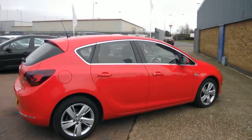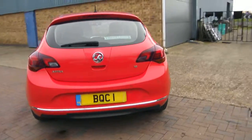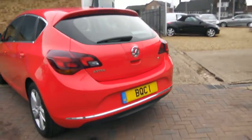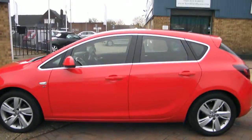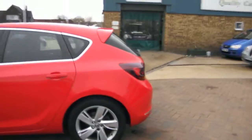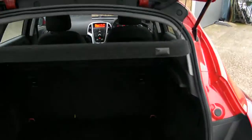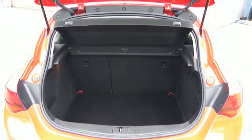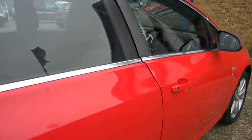This one's also fitted with front and rear parking sensors. Got your nice chrome line just above the rear diffuser. Very generous boot on the Astra. 60-40 split folding rear seats. You get your ISOFIX in the back. Three proper seat belts.